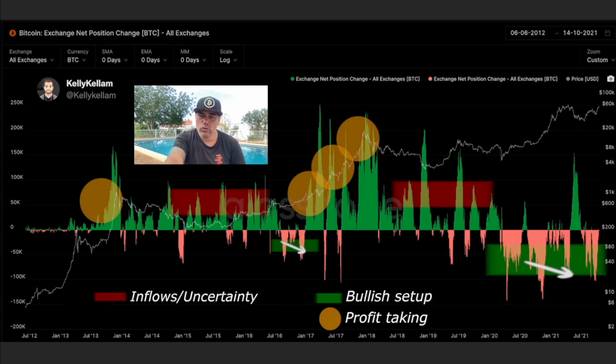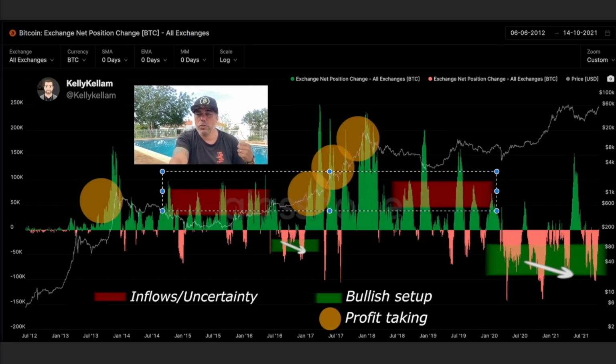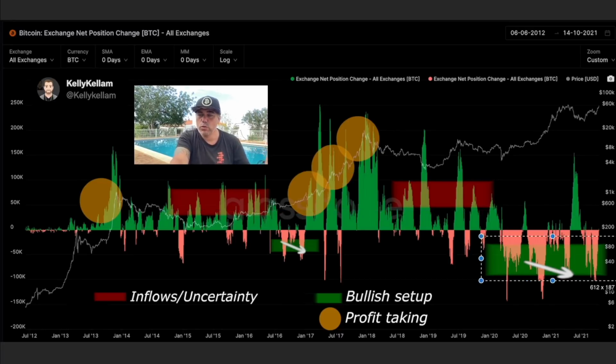And when the price goes up, then we get these green areas with huge volume to the exchanges, because people want to sell the Bitcoins, and that is what you see. Then you see these yellow circles where the people take profit. And so when it is red, this is when the people move their Bitcoins to an exchange. They are uncertain. Maybe should we sell? Should we buy? All that stuff. And when it's green, they move it off the exchange. They are positive that we are going to go higher.